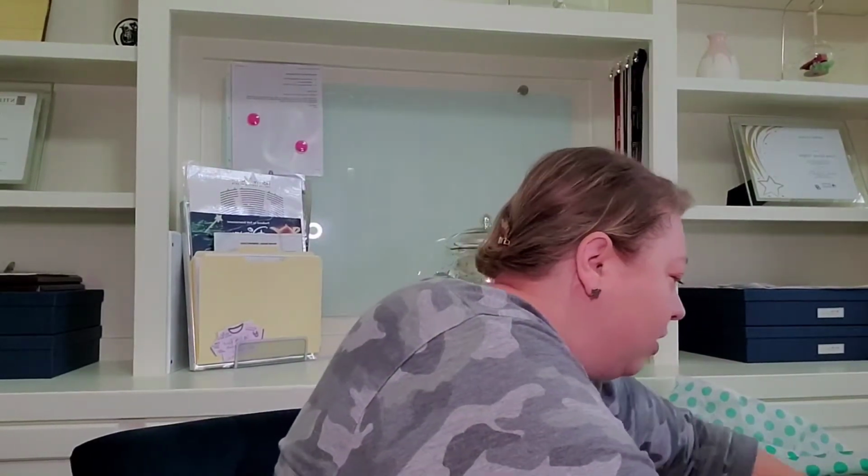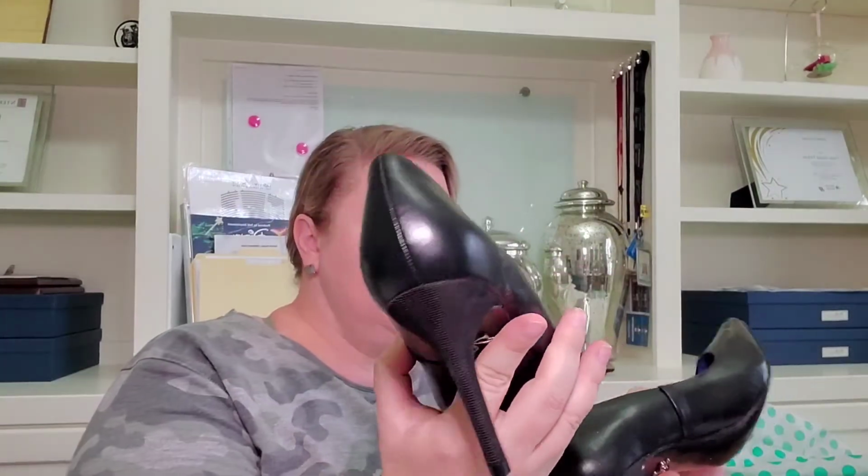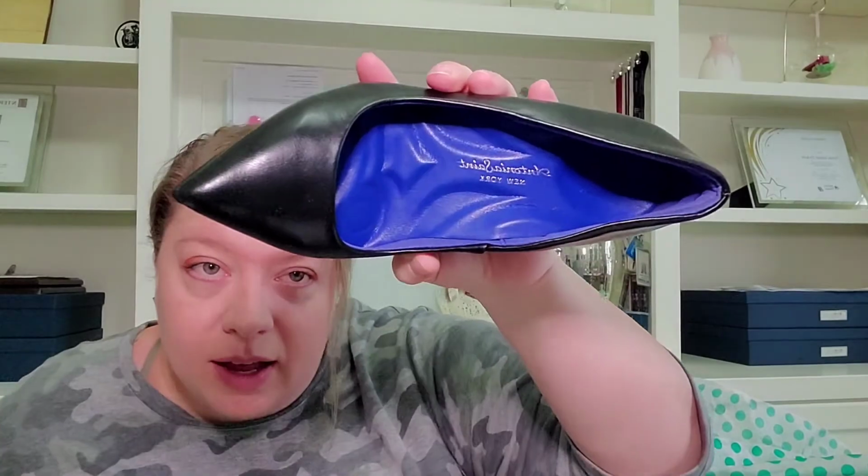Okay. Let's see. These are kind of scattered in here, so I'm trying to find the pair visually before I put them out. Okay, these are a heel. They look to be very nice. Let's see. The inside looks really cushy. Antonia Saint, which I've never heard of, but it looks to be really comfortable on the inside. Definitely a sturdy heel. It's got a nice metal logo on the bottom. I always check the backs on heels. So the left one looks to be basically in perfect condition. It doesn't even really look like it's been worn at all.